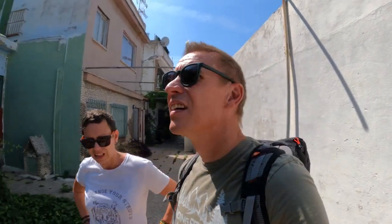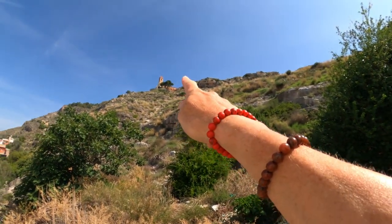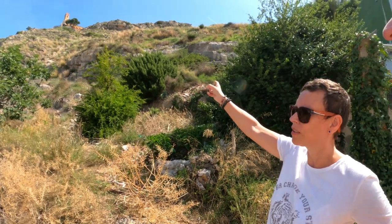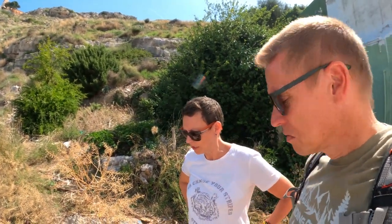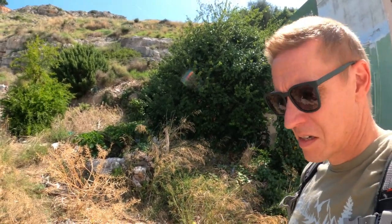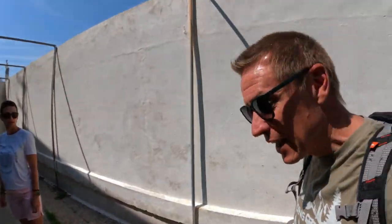Well, the only thing I'd have to say is we have actually hit a dead end again. That's where we're trying to get to, to this thing, whatever it is up there. Well, that's the church, but there's also a castle, with a museum in it that's meant to be really good. That's where we're trying to get to, church and castle. But we have come to a complete dead end, so backtrack again.